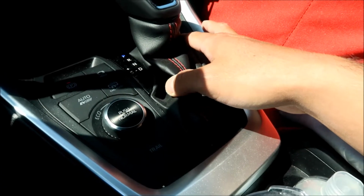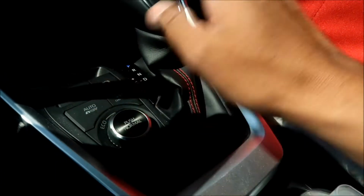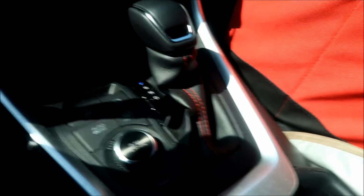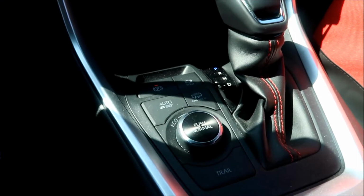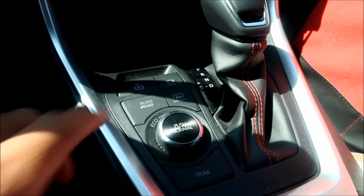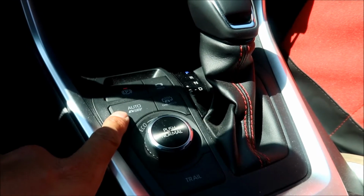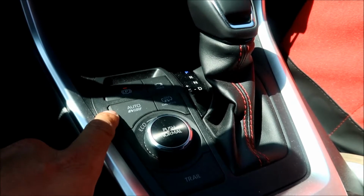So yeah, should we do 3 runs? No, we're not gonna do that, because when we start racing, we need to get time so we can dial in. So that's why I'm gonna give up one of my runs to do an EV mode run. We're going to use the EV mode and see what it gets in EV mode.